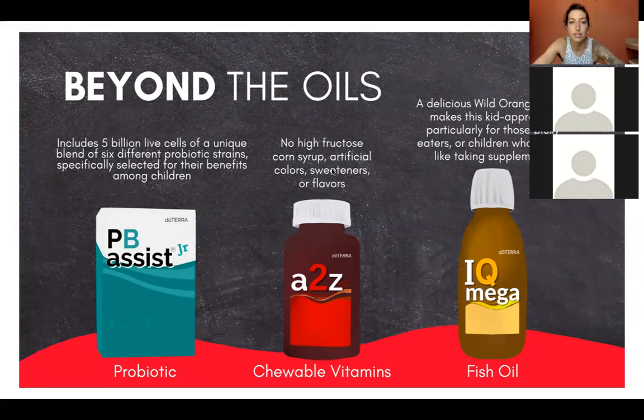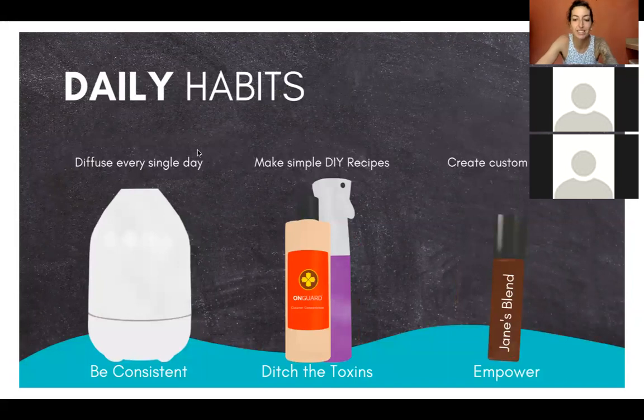Awesome. So Crystal says her kids also love the IQ Mega Oil. They love the taste and usually remind her when they need it. Mine too, totally. Oops, let's go back.